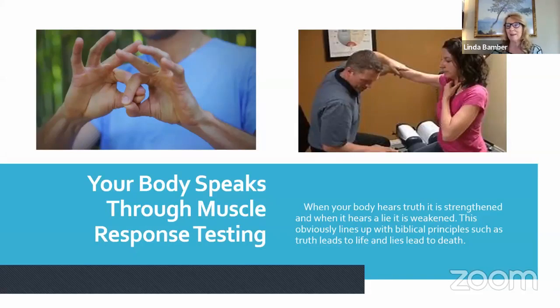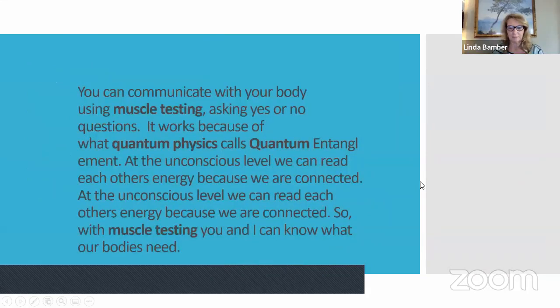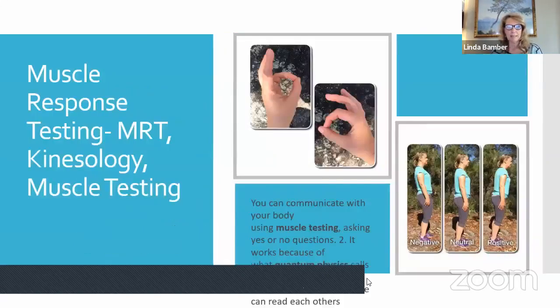One phrasing I thought was really interesting: when your body hears truth, it is strengthened, and when it hears a lie, it is weakened. This obviously lines up with biblical principles such as truth leads to life, and lies lead to death. I got this off of the Next website, which I gave credit to, at the very bottom there. Different words for this idea: muscle response testing, MRT, kinesiology, muscle testing, stand and sway.